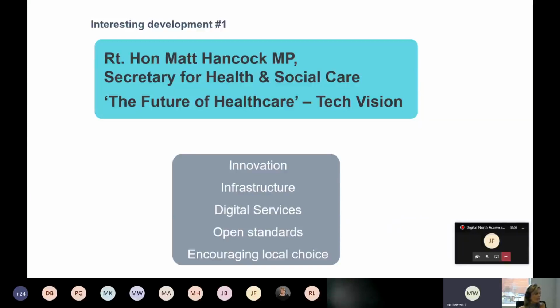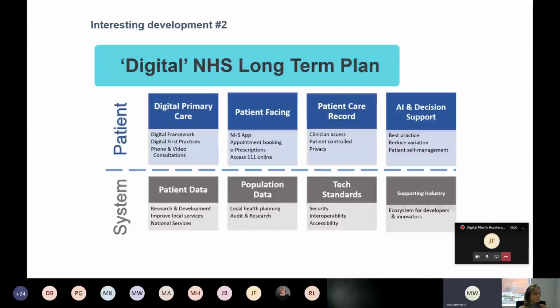I've also summarised it as two-page summaries. If you want that, get in touch. But it's very interesting. It talks about how you innovate within the technical environment. It talks about the infrastructure that people use around open standards and trying to encourage local choice. So this is less around massive national procurements and more around how you procure what you want locally.